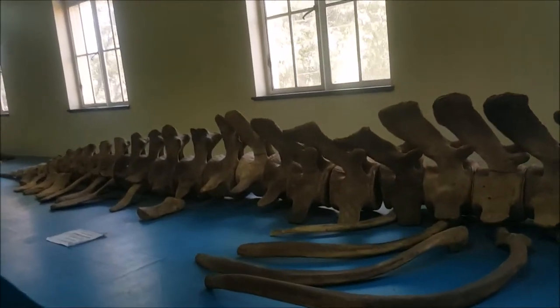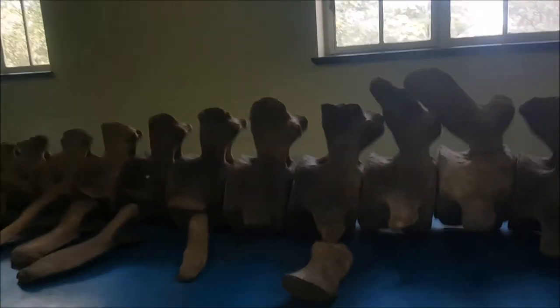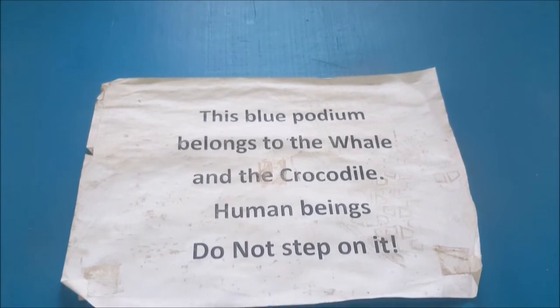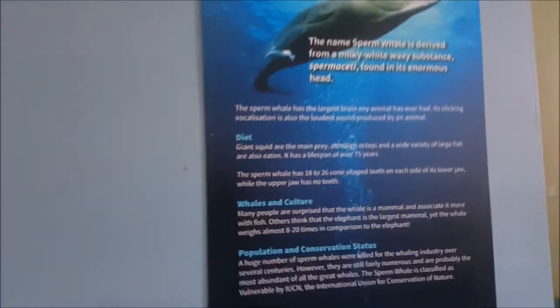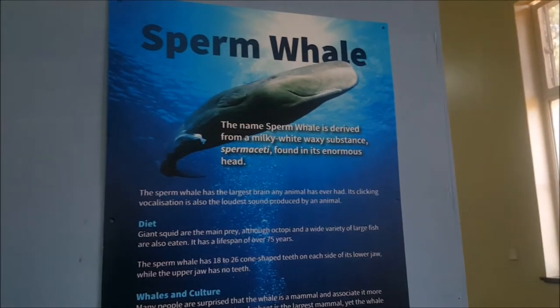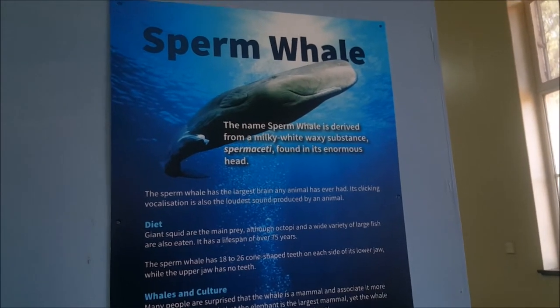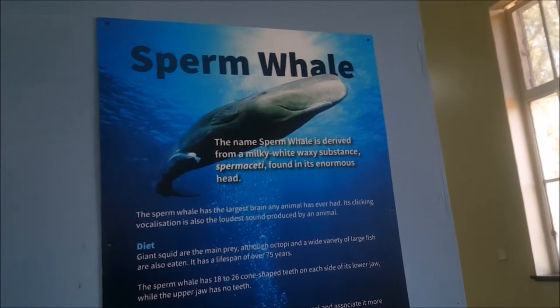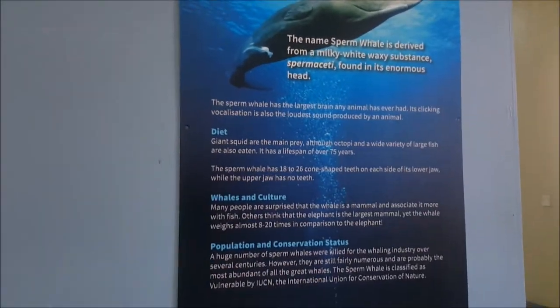What is it? Yeah, it's a whale. That's a funny name. Yeah, this is a sperm whale. The name sperm is derived from a milky white waxy substance found in the animal's head. We didn't say it, they said it. Yeah.